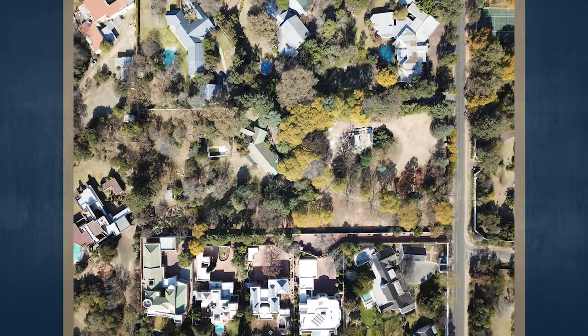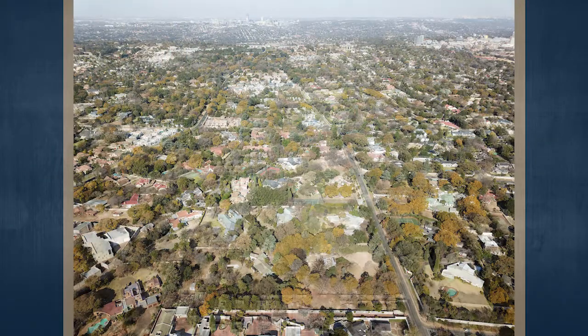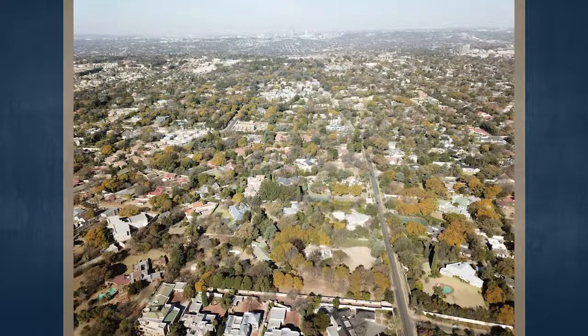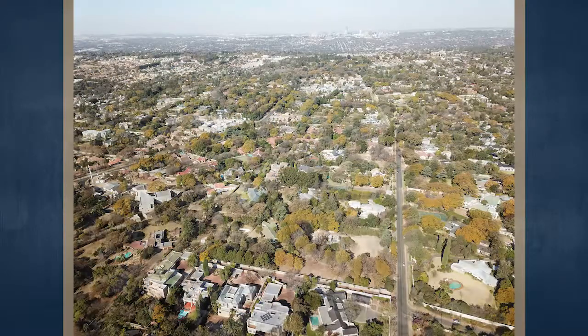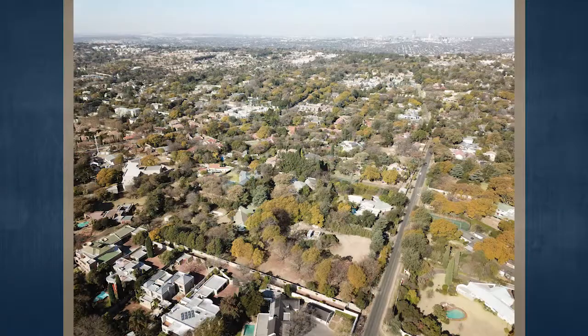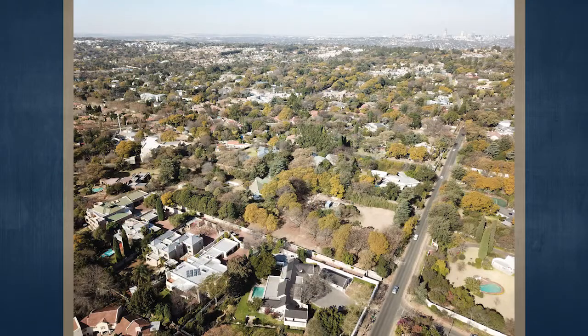Bryanston has a fairly new corporate area with Dimension Data Campus, Nestlé, GlaxoSmithKline, Google.com, Microsoft Corporation, Ogilvy & Mather, and Tiger Brands being some of the major brands in the neighborhood. Families with school-going children comprise a large part of the Bryanston community. The suburb is home to excellent private and public schools, ranked as some of the best in Gauteng.